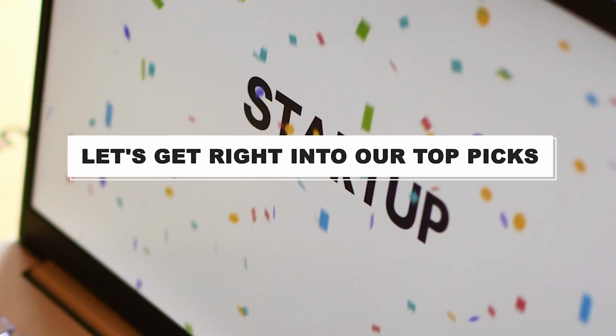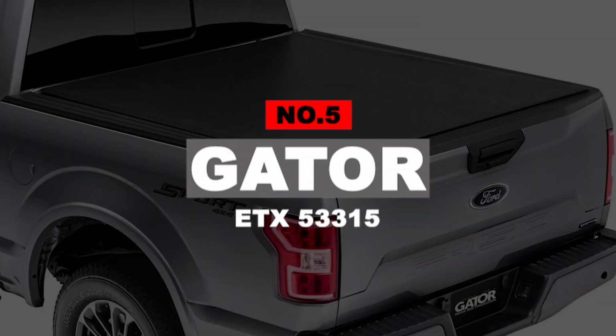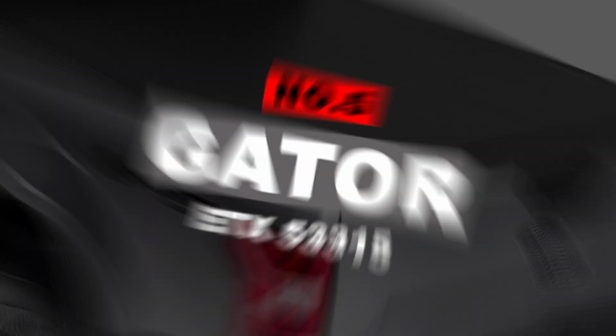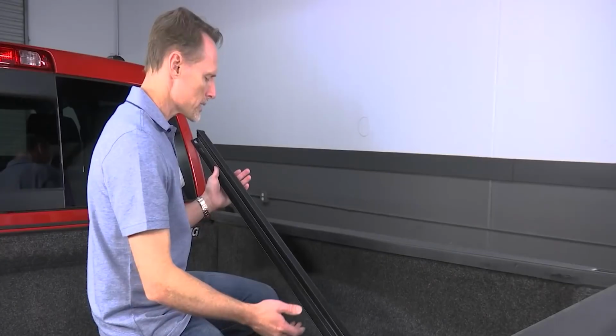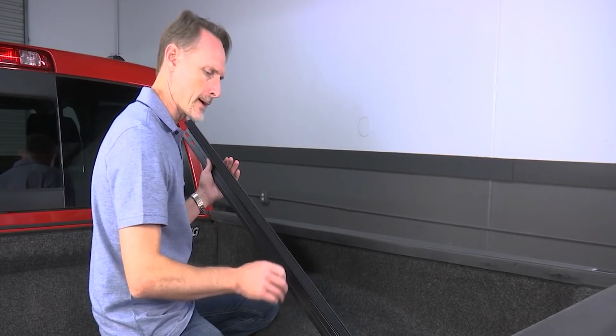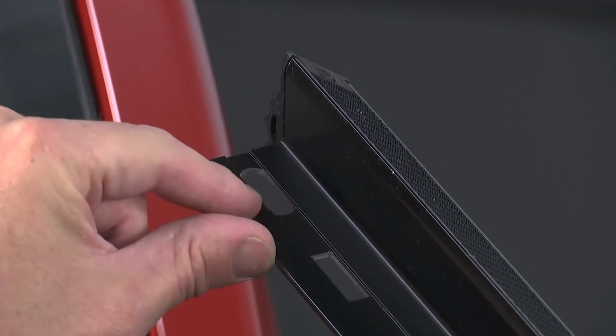Let's get right into our top picks. Number 5. Gator ETX 53315. This roll-up tonneau cover is made to fit a standard 5.6 feet bed, and it is made especially for the 2015 to 2021 Ford F150 model.